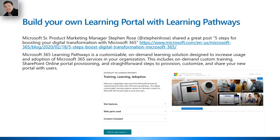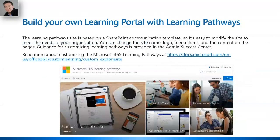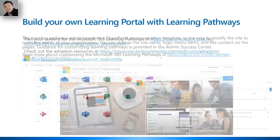February, mid-February. And so there's a communication site that you can go and deploy that's set up so that you can help with adoption and engagement and help people to get up to speed on whatever it is that you're training them on. And there's kind of the steps to go and add that in. So that's a SharePoint template that you can go and deploy. But then the back half of this is, well, what content do I actually go and add into this? That's, I think, the cooler part of this. So that is part of this experience.